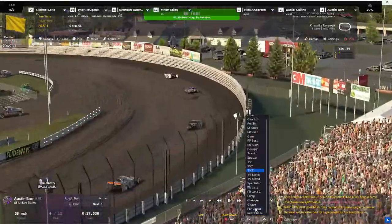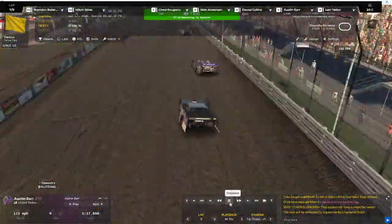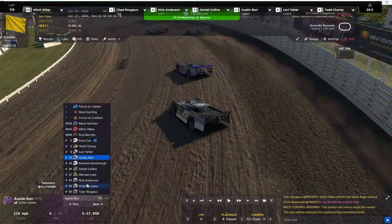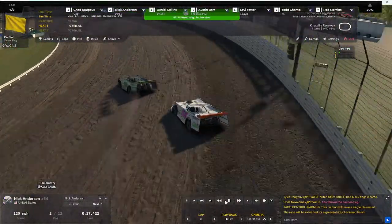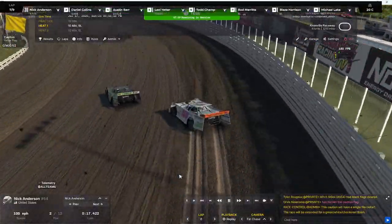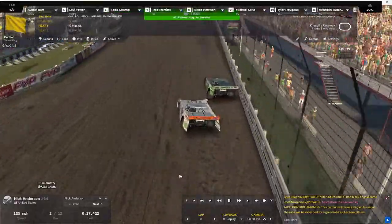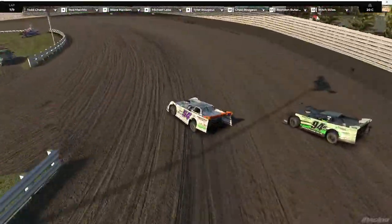They just kind of got collected on the exit of the corner. I think Chad was just expecting Nick to be up a little bit higher. Nick was starting to come back down and just met in the middle, and unfortunately that puts an end to a strong heat race for the 94.